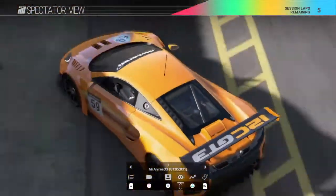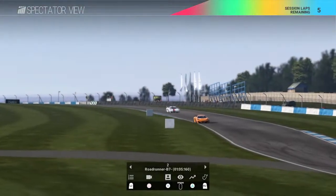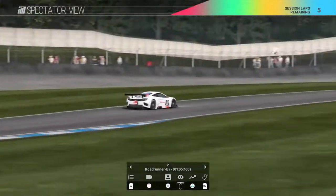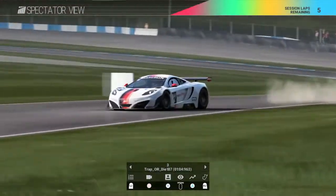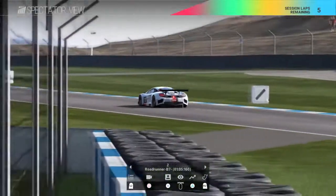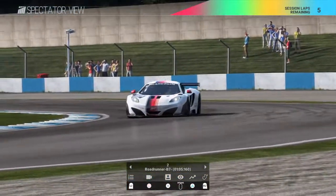As we see Mr. Arez coming in, and we're going to see Trap fly by him. Hey, look at that. It's absolutely disgusting behaviour. He waved at him as he went past the pits. Shocking stuff. Talk about sportsmanship. Oh, Roadrunner really pushing on Tartan here. He really wants to grab hold of that 2nd position. As we know that Trap is going to be out in front of both of these, we're pretty sure.